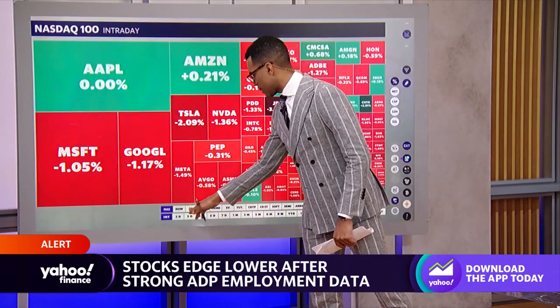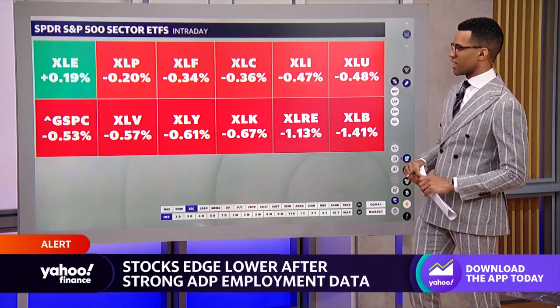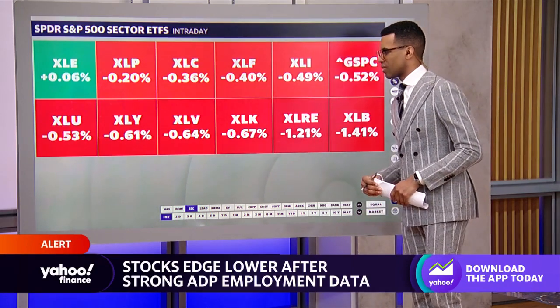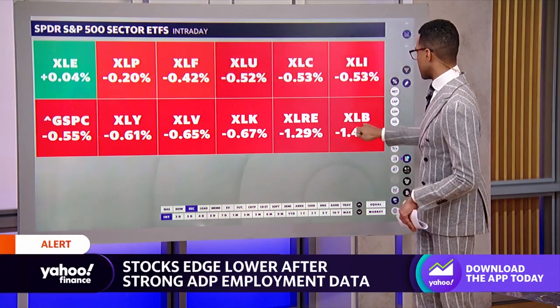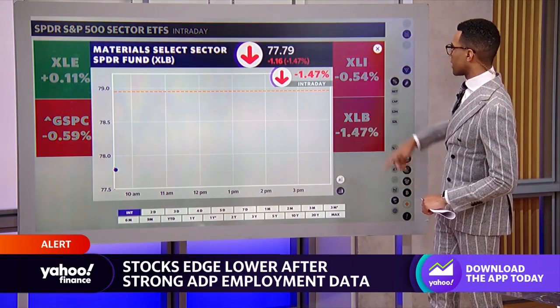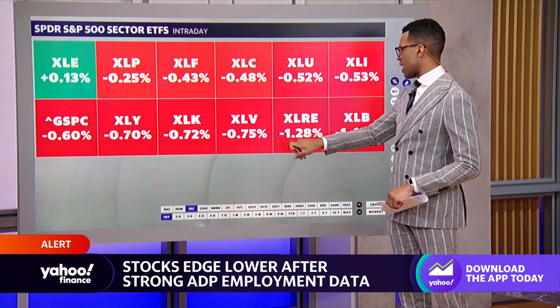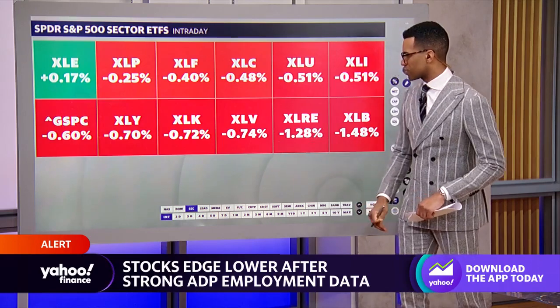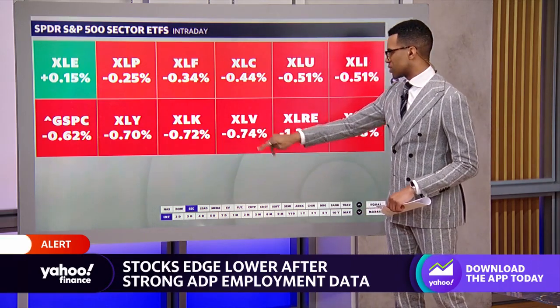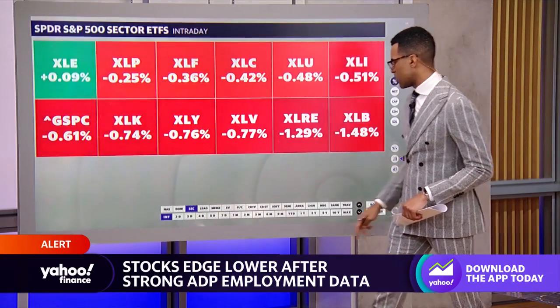And then just after the opening cross, taking a look at some of the sector activity here. A lot of red on the screen as of right now. Energy, the lone gainer, flat just barely to the upside right now. You've got some downward pressure, though, in materials. That's lower and leading the pack lower, at least right now, by about 1.5%. Also taking a look at real estate. That's down 1.3%. And then additionally, technology, consumer discretionary, they're also lower here on the day, as well as healthcare. So we'll keep a close eye on all those names.